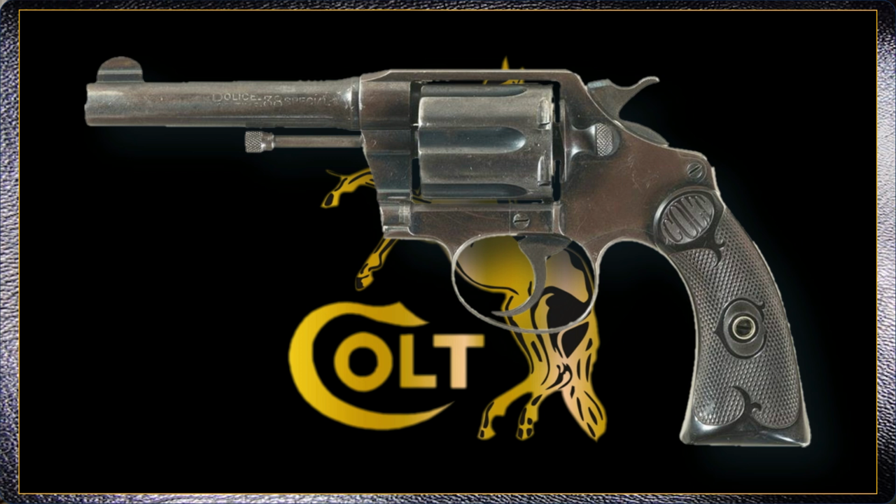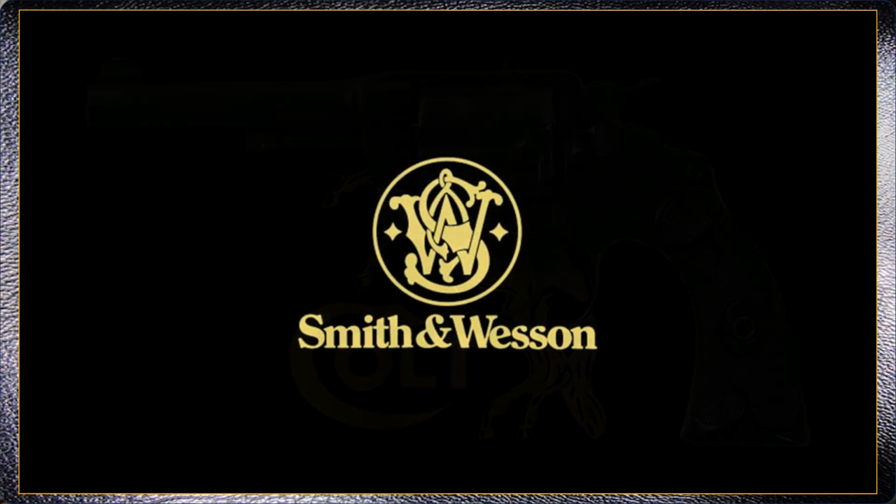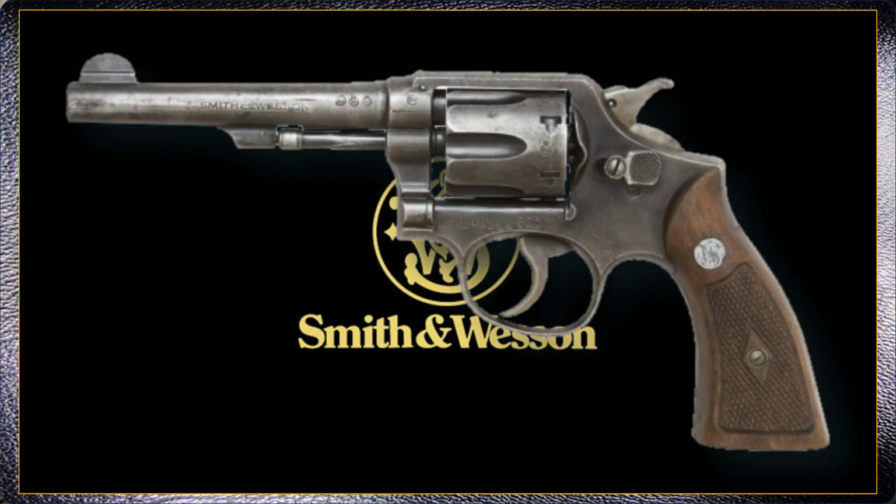Constructed on the medium-sized D-frame, the Colt Police Positive was seen as suitable for both holster and concealed carry. The positive in the name refers to the Colt Positive Lock hammer block safety, which interposes a steel bar between the hammer and the frame that prevents the hammer from going completely forward unless the trigger is pulled through a complete stroke.